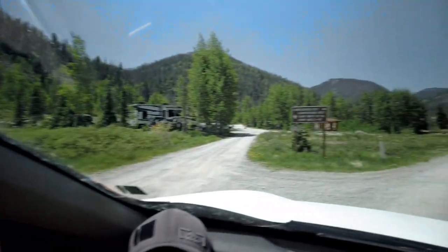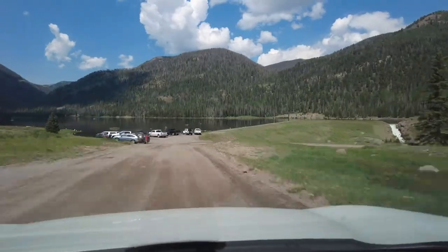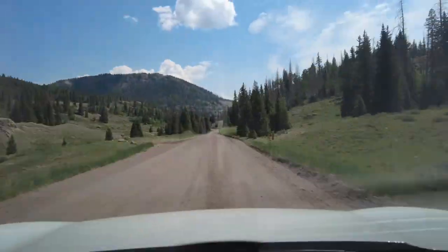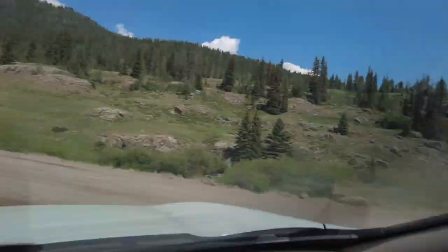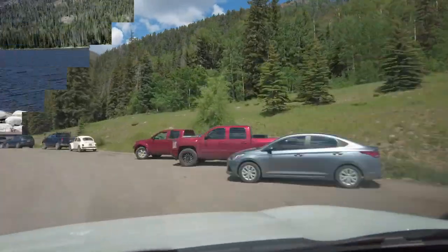So, hang on. This is noisy as heck with the wind, I'm sure. But we're up here now at Big Meadows Reservoir, right? Big Meadow Reservoir, just outside of South Fork, Colorado. You see the reservoir behind us there.